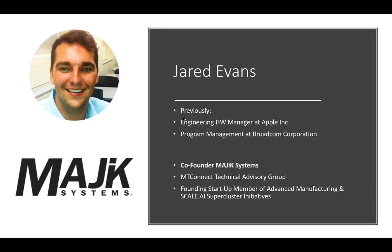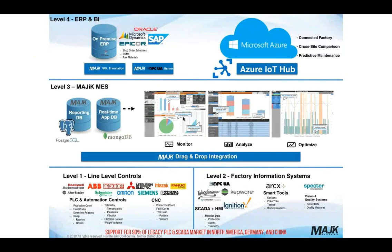I'm also on the MT Connect technical advisory group for the MT Connect data protocol, as well as our company is a founding startup member of the Advanced Manufacturing and also Scale AI Supercluster initiatives in Canada. Previously, I've worked at Apple as a hardware engineer and also program management at Broadcom.